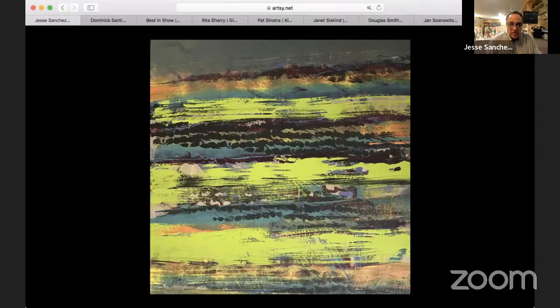Wow. So I sold one recently and I'm just really excited about finding my own way to put paint down on a surface. I keep experimenting but I think I'm in a groove and I really am excited about what happened with this piece. That's why it's my favorite.